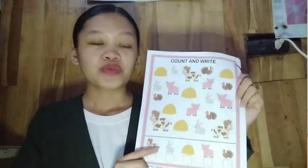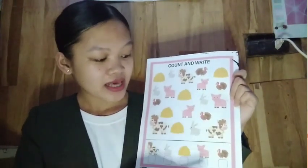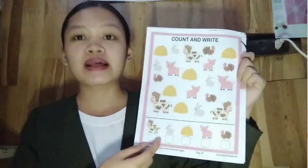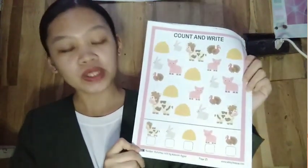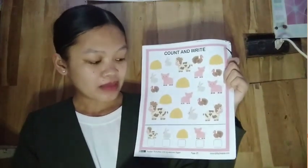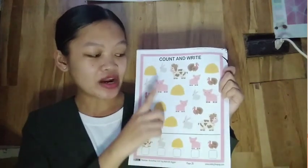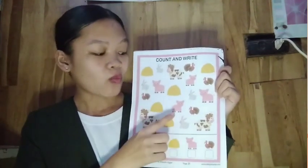Hello, I am Teacher Joy. For the next activity, we're going to have our assessment called Count and Write. So all you have to do is to count animals and write it below the designated images. For example, we have here a pig. All you have to do is to count how many pigs are in there. So let's count.